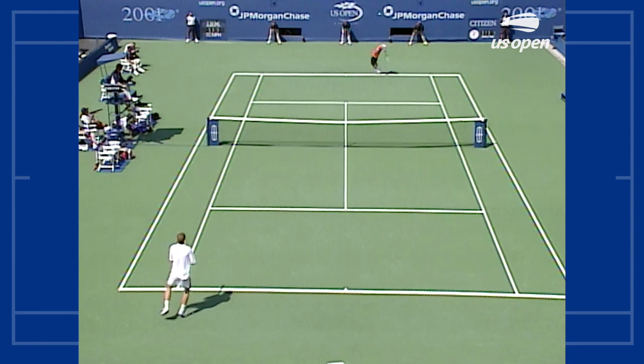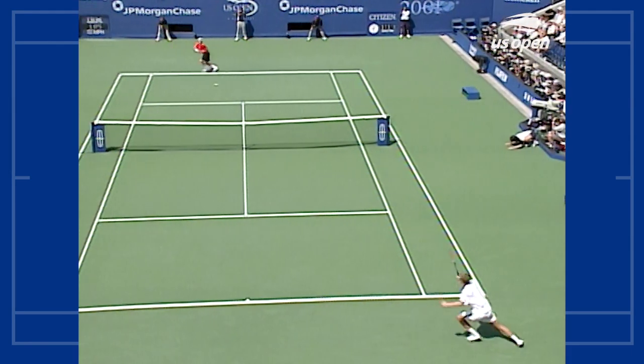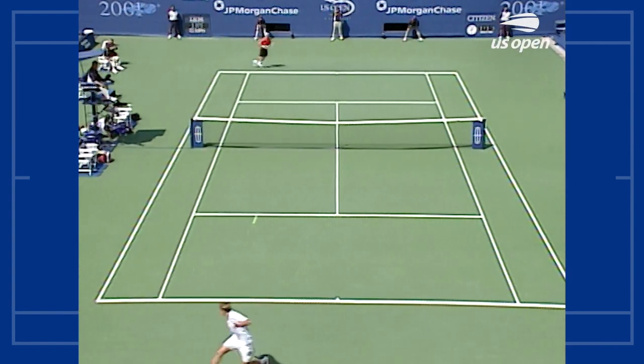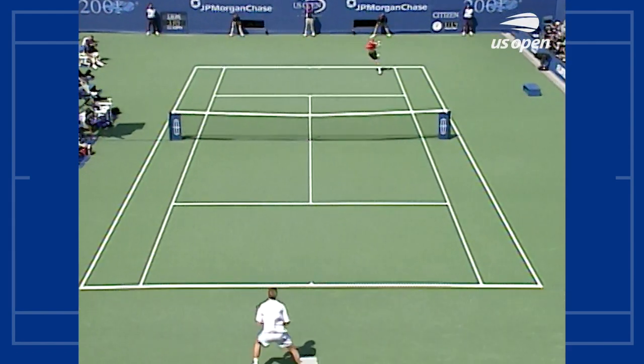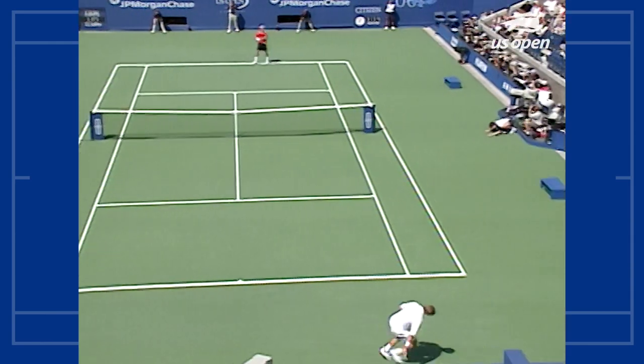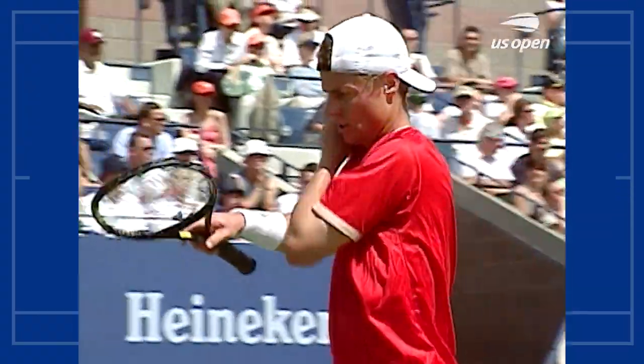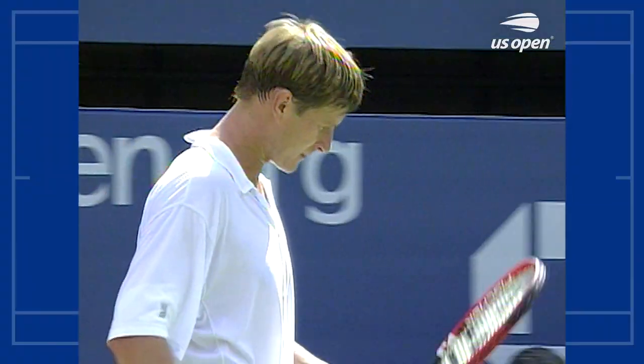To beat Hewitt the way he's playing right now, it's going to take some tremendous service games by either Murat Safin or Pete Sampras. Because if he keeps it in play, he's going to win points. Hewitt stays back. It's another winner from that forehand. He is playing brilliant tennis right here right now.